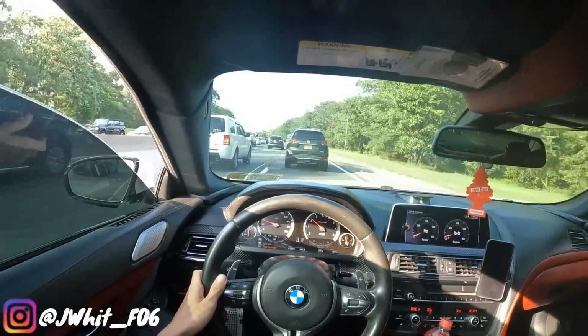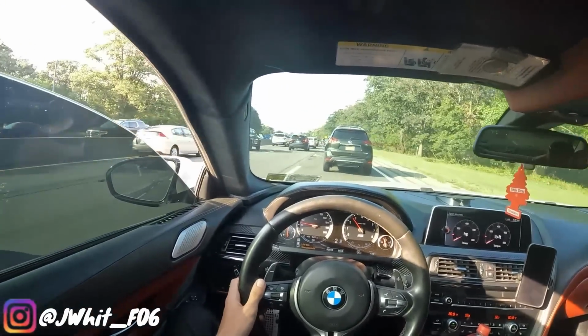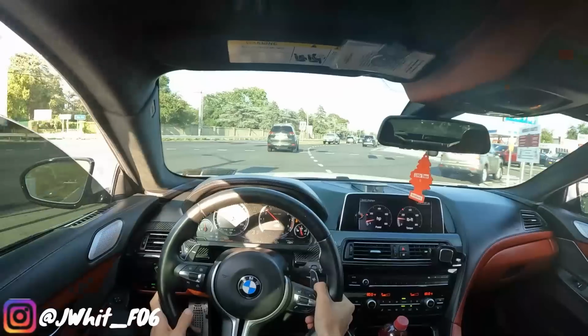I didn't go the way that I normally go to make my hairpin turn. I missed the exit, so I'll try to get some sliding in somewhere in this.